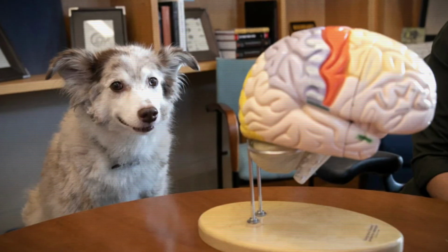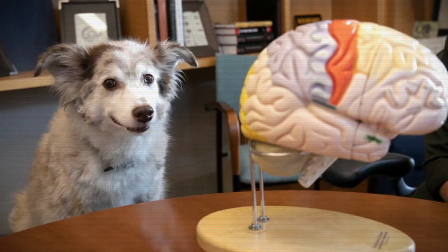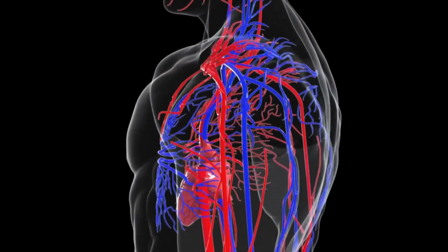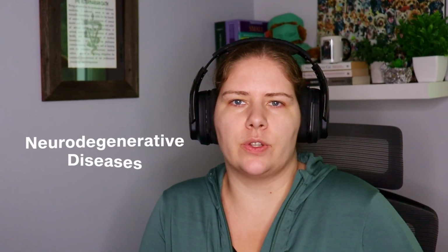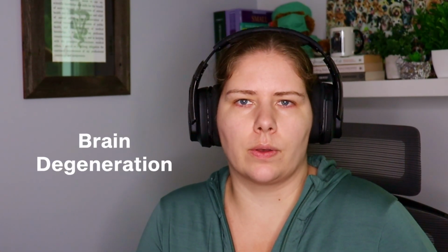The study found substantial brain pathology, and a lot of that was within the blood-brain barrier, meaning small vessels were being damaged. Now, this finding aligns with other research studies that show COVID is damaging small blood vessels all over humans' bodies. Furthermore, the researchers found a marker that is linked with neurodegenerative diseases, meaning that this virus can cause brain degeneration for our dogs as well.